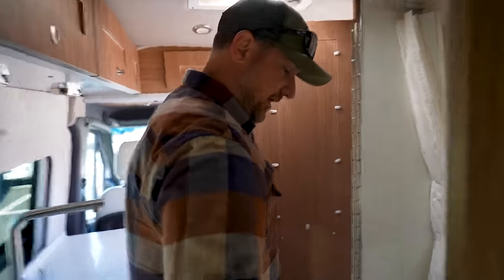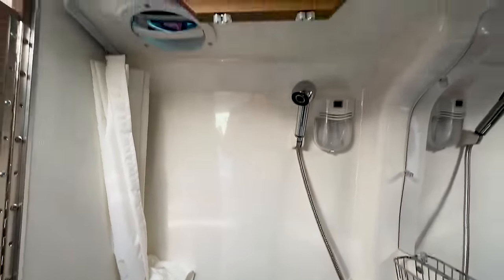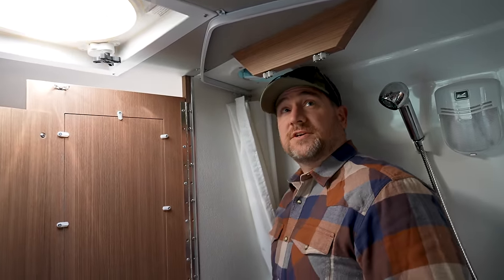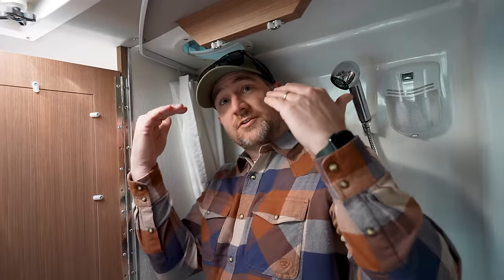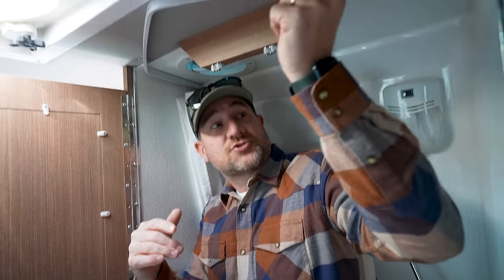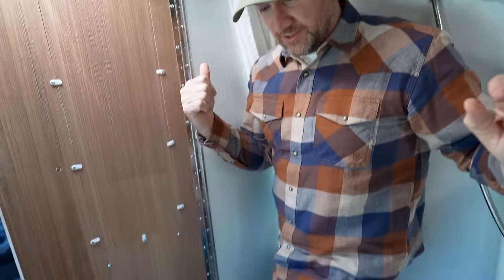So here is the bathroom, which is reasonably sized. With the Sprinters, they're a little taller than the ProMaster. But it's going to be a tight fit. And you can see this track here for your shower curtain. So you do get a little extra room in the shower.